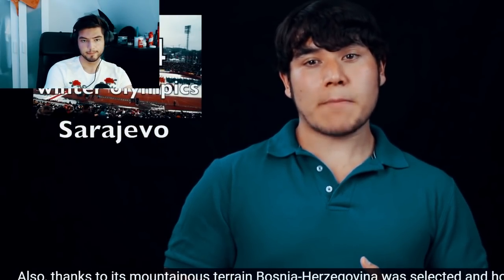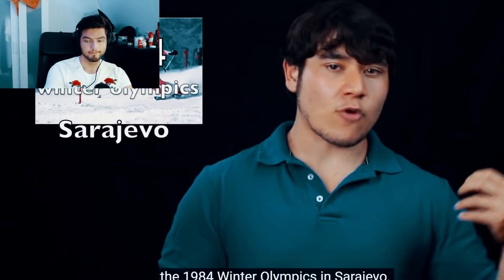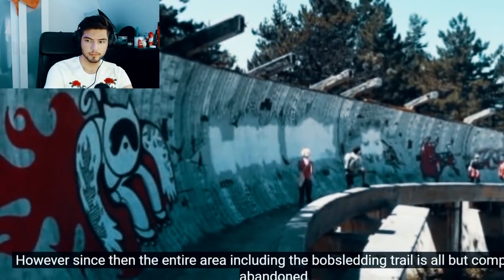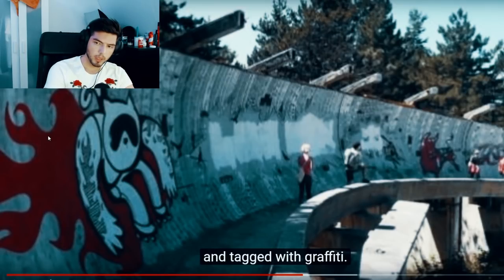Also, thanks to its mountainous terrain, Bosnia and Herzegovina was selected and hosted the 1984 Winter Olympics in Sarajevo. However, since then, the entire area, including the bobsledding trail, is all but completely abandoned. And it's not completely true, because the bobsled area has been abandoned, but the mountains, the ski lifts, the ski hills have been restored, and tourism is growing. As a matter of fact, this year I'm going to ski there, at a ski resort. There's a lot of Austrians and Swiss people coming there. So the skiing part has been restored, and tourism is actually pretty good, rising, so to say, on all those spots, but it's not too busy. So if you actually want to go skiing, there you go.